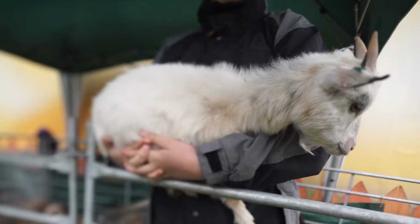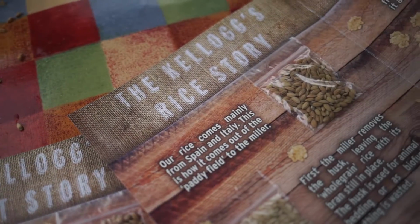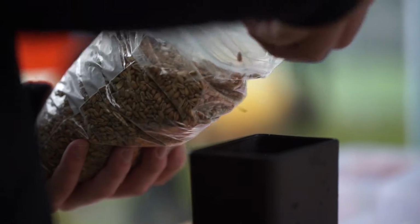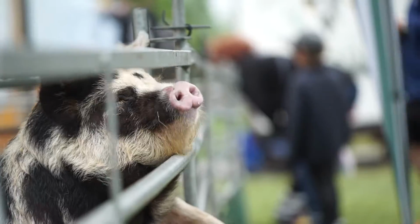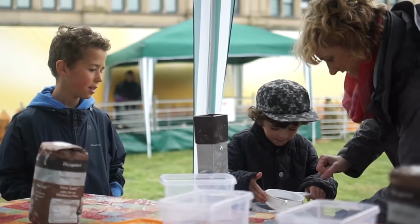We're here today for the Kelloggs pop-up farm in Manchester City Centre, bringing the farm and the countryside to the people and the city of Manchester. What we're here and about today is trying to educate people to get them to understand the process of producing wheat for cereals and to understand that it's a commodity grown locally and produced locally, manufactured locally and then eaten locally by the consumer. So it's a great opportunity for them to learn about where their food comes from, really get hands-on, feeling the grain as it's grown, and also getting stuck in milling it and turning it into flour. They absolutely love that aspect.